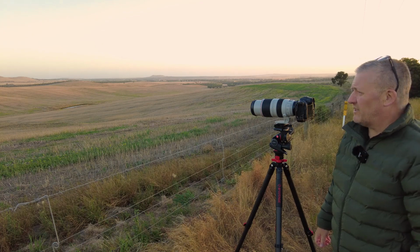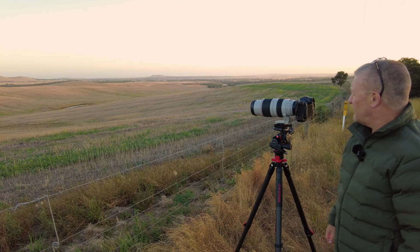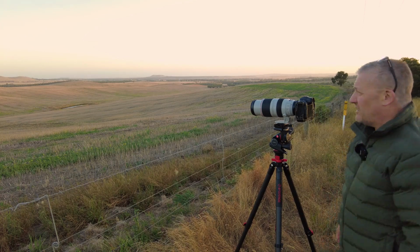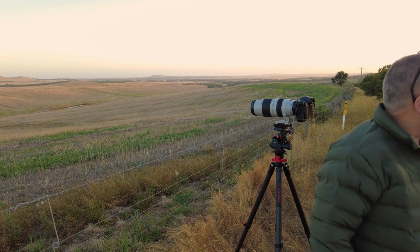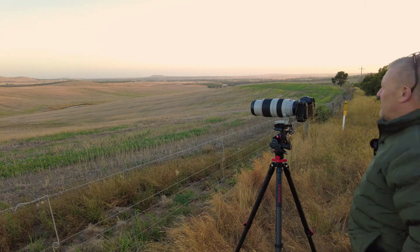I don't know if you can hear the crickets, but it's very peaceful here. And aside from the odd vehicle going past on the dirt road over here, I have this whole place to myself. It's lovely.